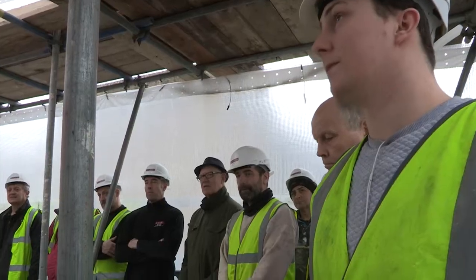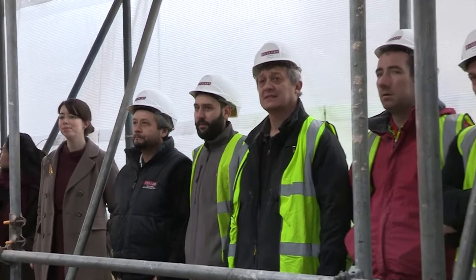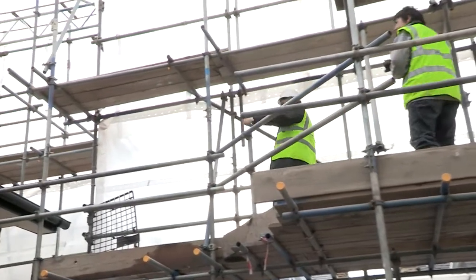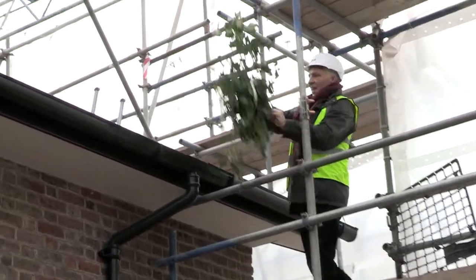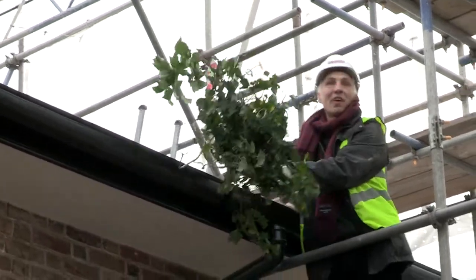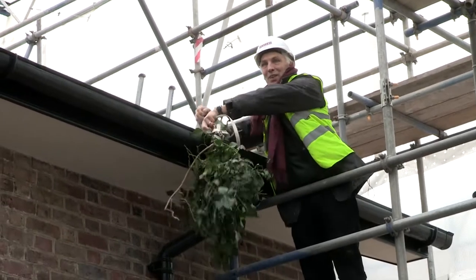Thank you all for coming, but really the thank you is to all the builders. Fullers, William, Dave White, all the chaps who worked on it, Mark over the far side who's done all the bricklaying. I'm going to run up to the scaffold and I'm going to tie a sprig of green onto the building, a symbolic new birth. A sprig of green. Well done, builders. Fantastic. Thank you, Fullers, for all your effort. If I can make it stay on here, it'll be a surprise.